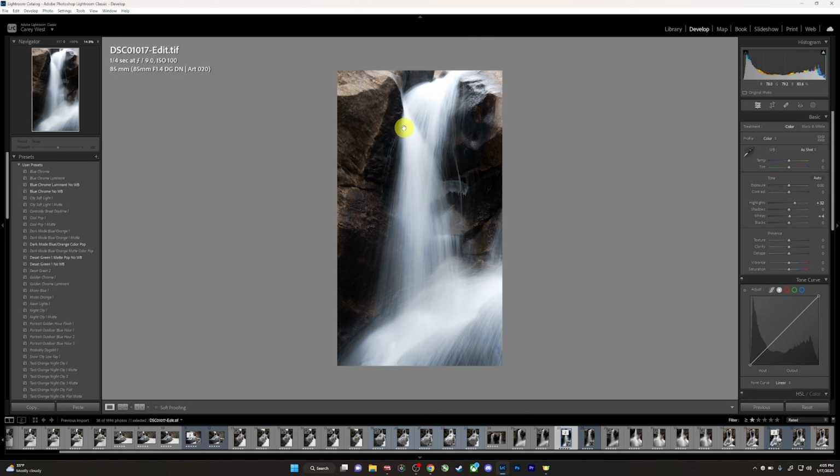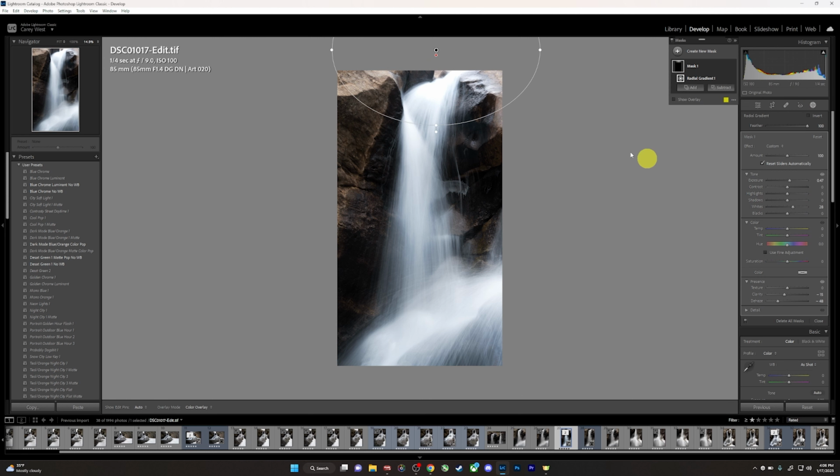But again, I added a lot of blue highlights into it, darkened down the edges, and then you'll also notice that a lot of these I end up putting a big radial filter on the top, and I use a little bit of negative dehaze and clarity and just sort of bring in that light source a little bit more, make it look like it's glowing from the sky.